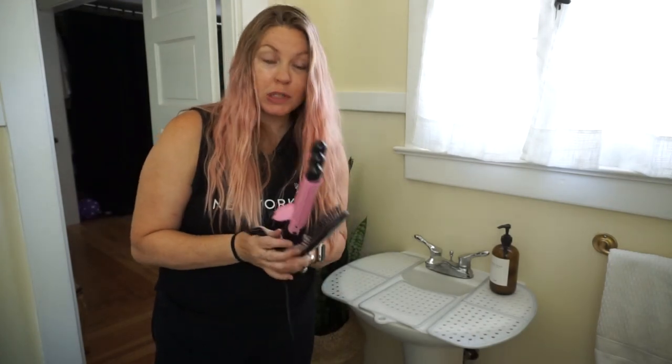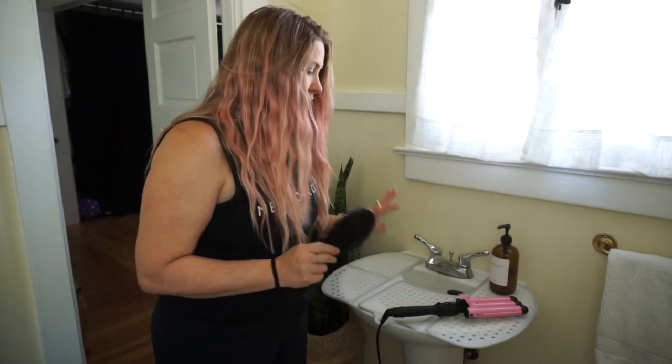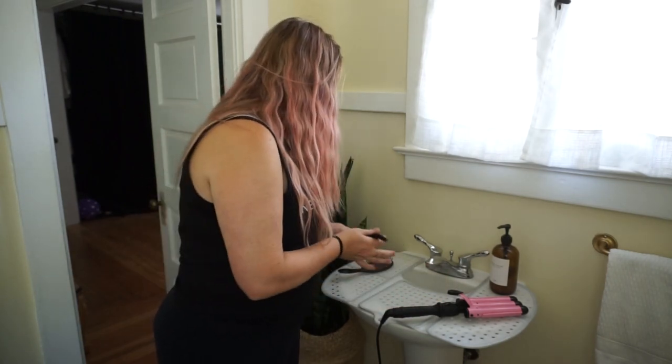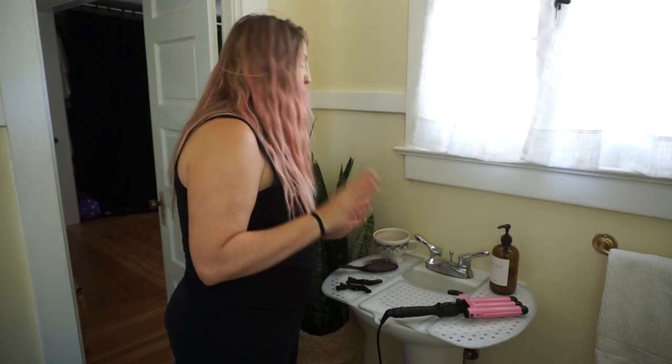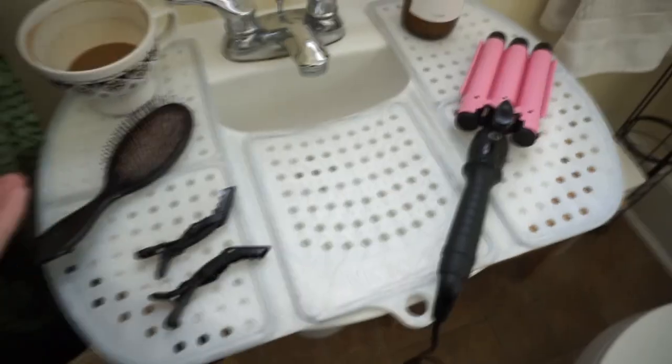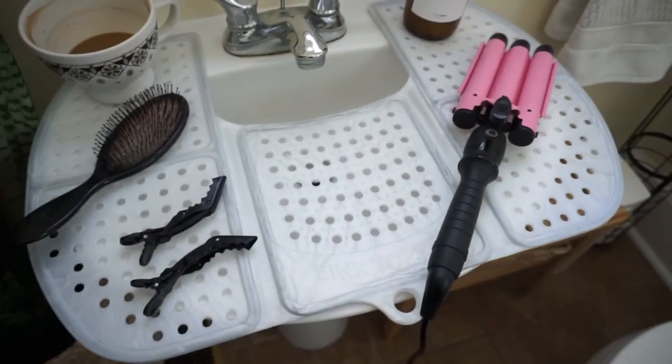Normally I have no space to put my curling iron or my waver, so now you can put it on here. It's silicone, so it doesn't matter if it gets hot, it's heat resistant. I can put my brush, my clips, and I can even bring my coffee in and set it right here while I'm doing my hair. It's amazing. You have so much space to put other things if you need to lay out makeup, anything like that. This has been a total game changer, like I said, for us.